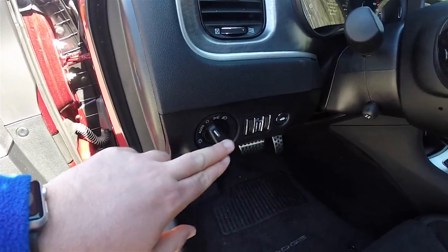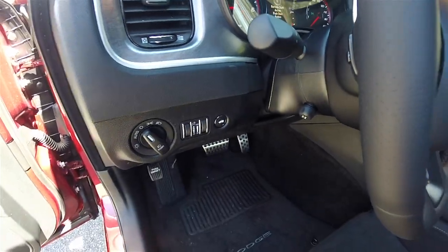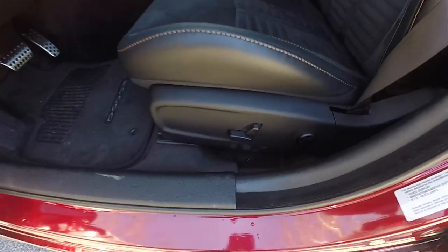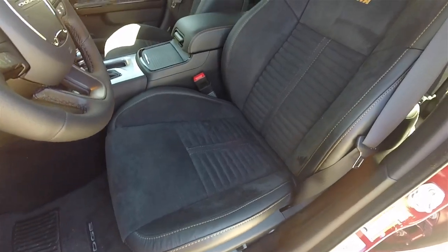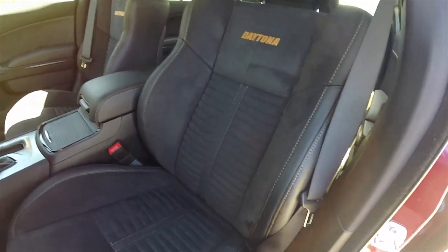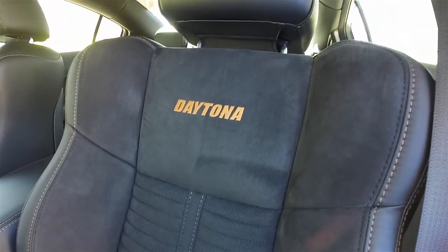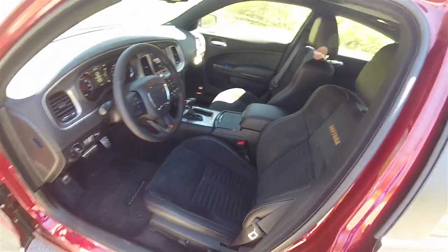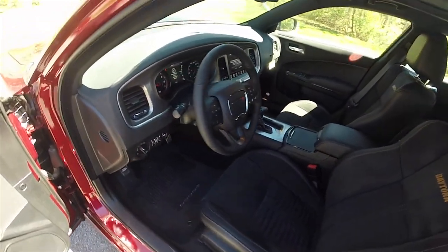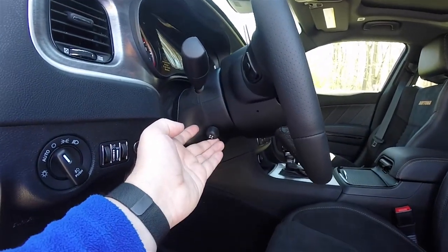All right, you've got automatic headlamps and fog lamps. You also have your panel dim, ambient light dim, electronic trunk release, 8-way power driver and passenger seat with 4-way adjustable lumbar support. You've also got the exclusive Daytona seats, aggressive bolstering, the Daytona stitch pattern with the perforated suede, brazen gold Daytona logo, as well as accent stitching. Steering wheel is a power tilt and telescoping.